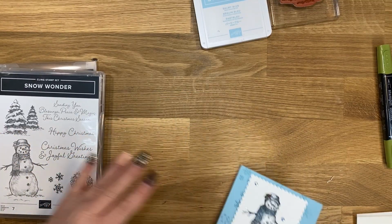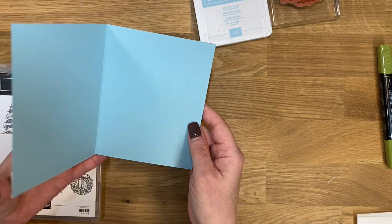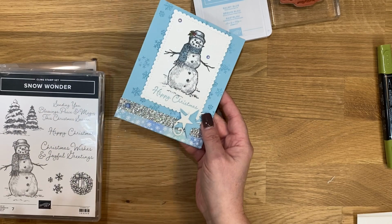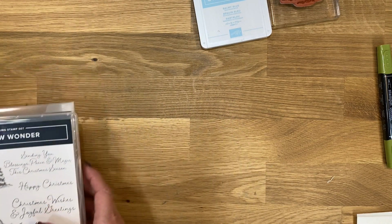Okay guys, here is the third card for my make and take for November. Super cute, super sweet. I love snowmen. Snowmen are my thing at Christmas. I decorate with them. I decorate my house with them.